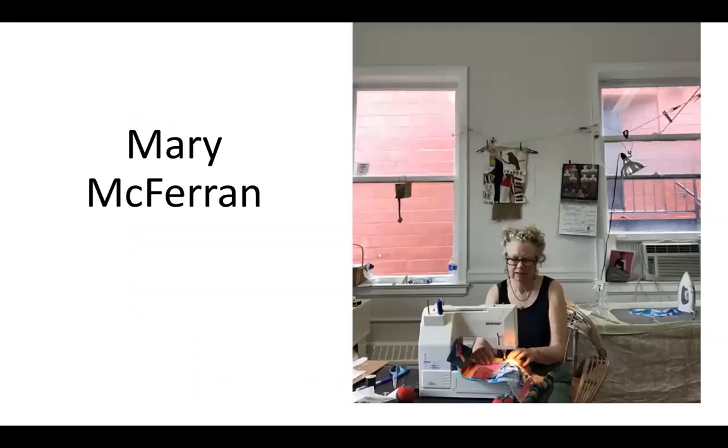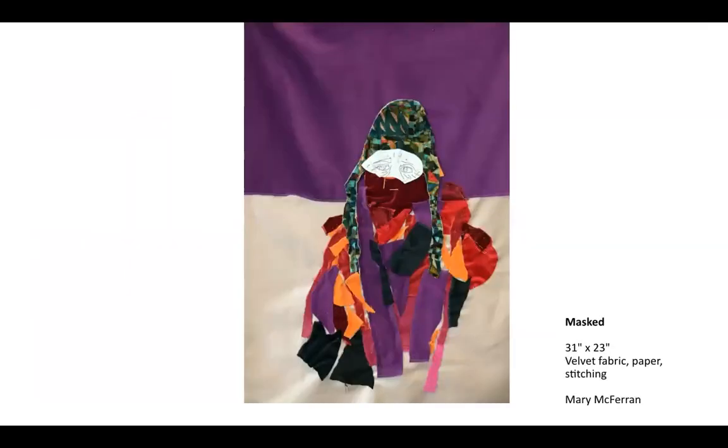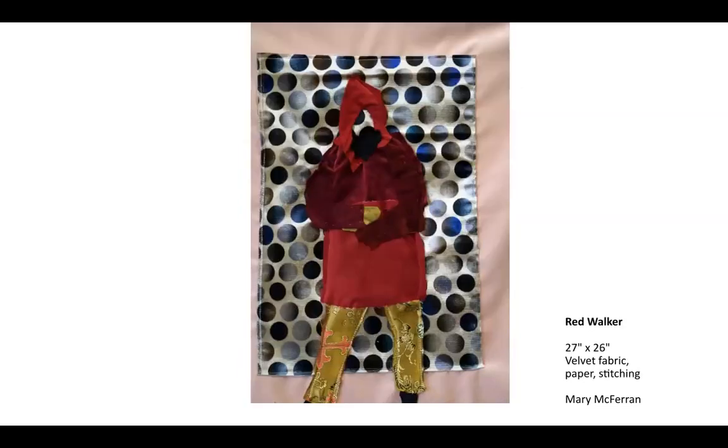Mary McFerran, Croton, New York. Masked, 31 by 23 inches. Velvet fabric, paper, stitching. For a while, during the pandemic lockdown, a neighbor and I would run into each other on our daily walks at the same time. It was like clockwork and strangely reassuring. She wore a bright red parka. Red Walker, 27 by 26 inches, velvet fabric, paper, and stitching.